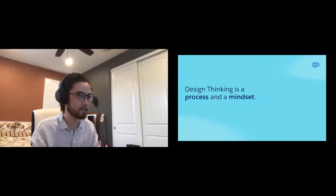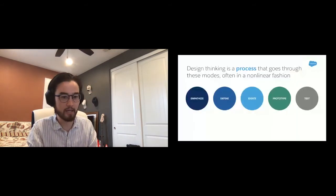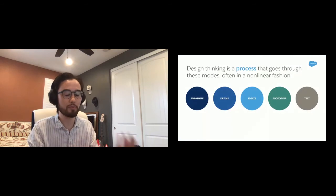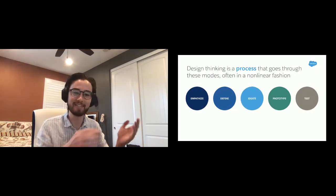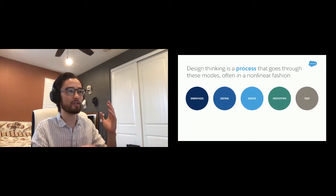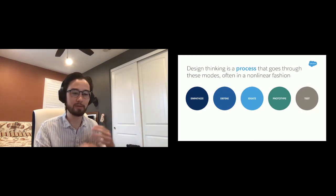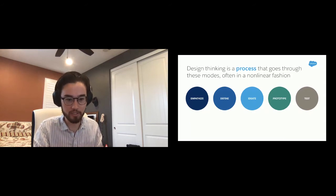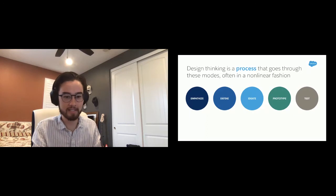So there's a lot to unpack here, and I'll go into that in a second, but design thinking is a process. You have to go through several different modes, often in a nonlinear way. It's difficult to visualize something in a nonlinear way, so it is a little bit linear here, but the gist of it is there are these 5 steps. A lot of times you'll see other people who have created maybe a double diamond. I don't know if y'all are familiar with the double diamond pattern, or other ways to visualize design thinking.